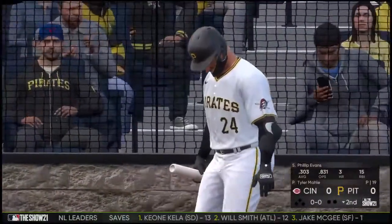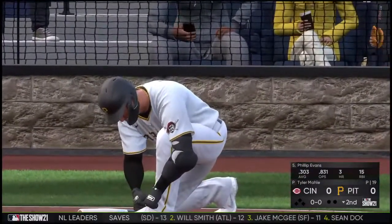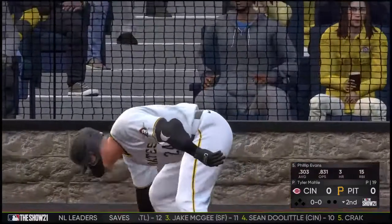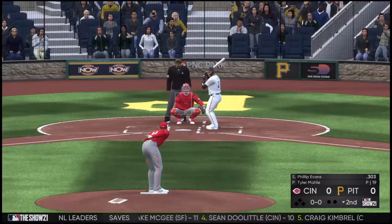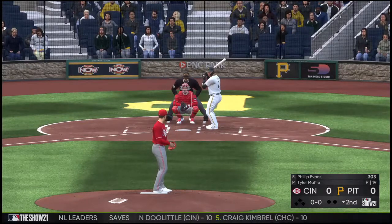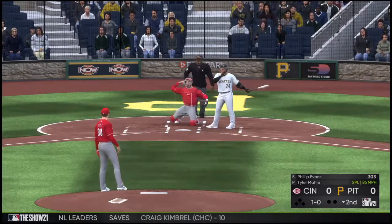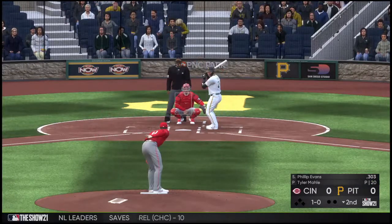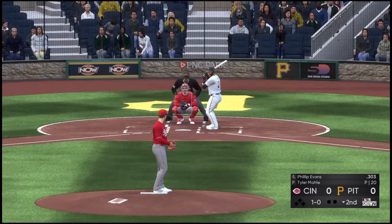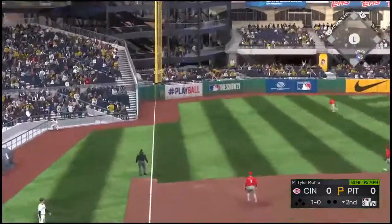Last half of the 2nd set to go, and standing in is the DH, Phillip Evans. Ready to deal. Here comes the first pitch. The 1-0, home. Shot down the line. It's a fair ball.